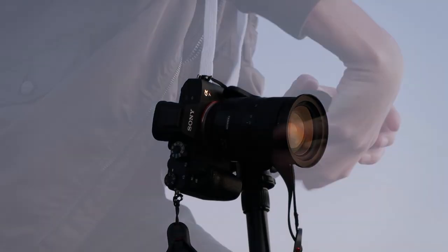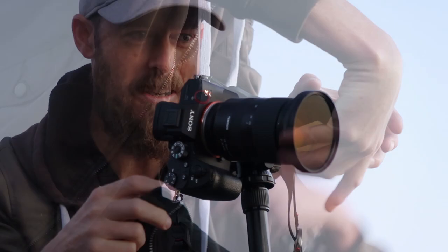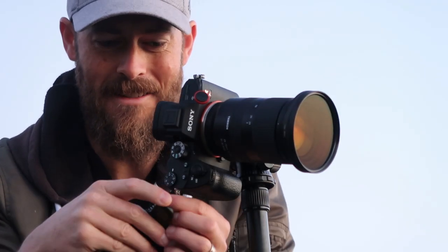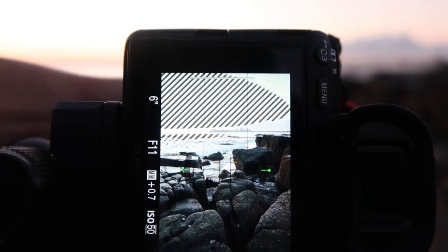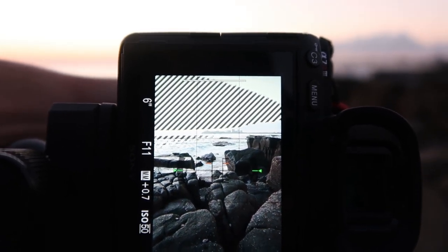Now, it wasn't actually that long ago that I discovered the magic of a polarizing filter. And now that I know what they do, I can't believe I ever shot scenes like this without them.